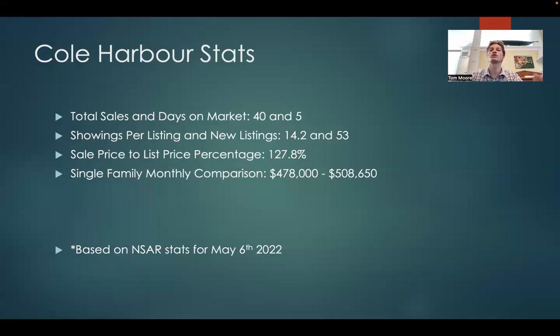Single family monthly comparison, 478,000 versus 508,650.